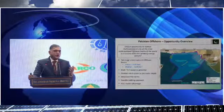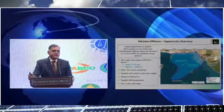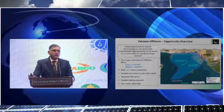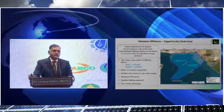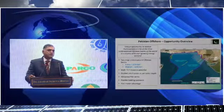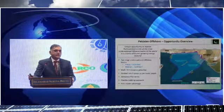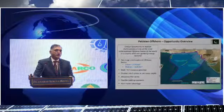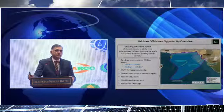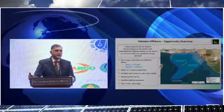Just to give you an idea of what TCF means here, in the last 50 years of exploration in Pakistan onshore, we have discovered 60 TCF of gas. We have produced 40 TCF of gas to date, and 20 TCF is left as reserve, which will last for the next 10 to 15 years. And if you look at the oil numbers, we have discovered 1.5 billion barrels of oil, and we have produced 1.2 billion barrels, and we are left with 300 million barrels of oil reserve, which will also last for the next 8 to 10 years.